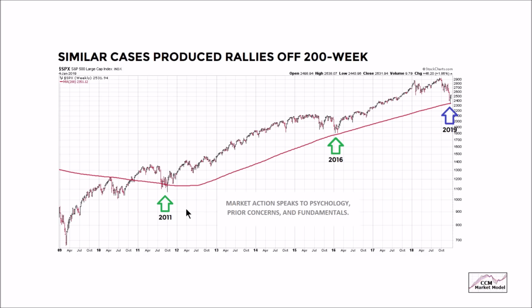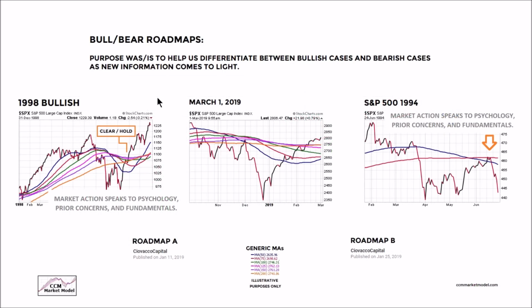And when we get to a key bull-bear guidepost, such as the 200-week moving average, many of them act based on their interpretation of the fundamentals of the day. The whole concept of using these bull-bear roadmaps was to help us differentiate between the bullish cases and the bearish cases. This market action here speaks to psychology and an interpretation of the fundamentals. This rejection at the 200-day moving average here speaks to market psychology and the interpretation of the fundamentals. Just as price action in recent weeks speaks to the interpretation of all known information as of March 1st.